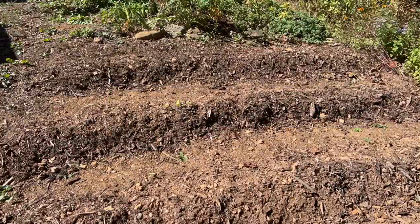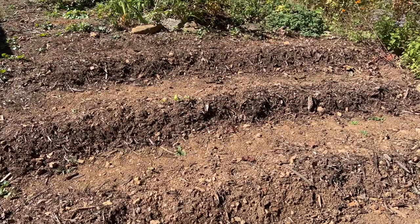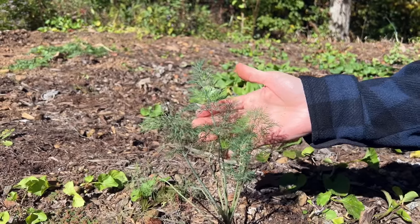But I'm just going to leave them. And you never know, sometime in the winter, something might sprout up and I might be surprised. This is a little piece of dill. I was surprised by it when I saw it the other evening.